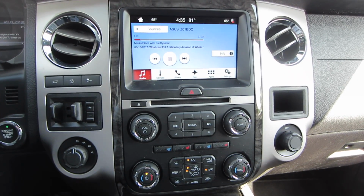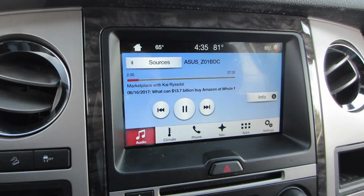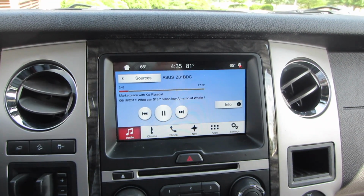So you have some dedicated touchscreen buttons on the bottom that help you navigate really quickly to all the features that you want to get to. This same system is on most of Ford's cars. I've used it a bunch, and it's definitely one of my favorites.